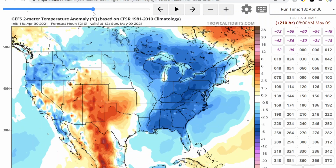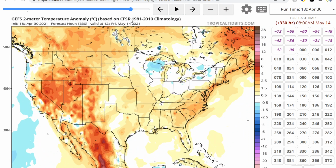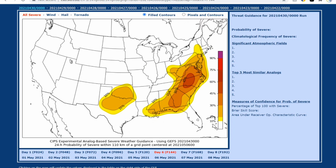And then after that, it wants to keep things a bit chilly, but then a moderating pattern ensues, although this is probably just the model averaging out with all the solutions. Now let's take a quick look at the analog tool.